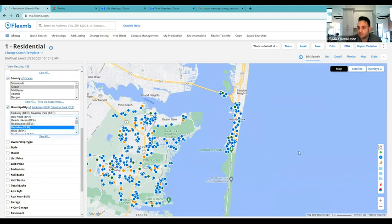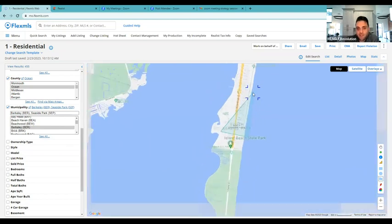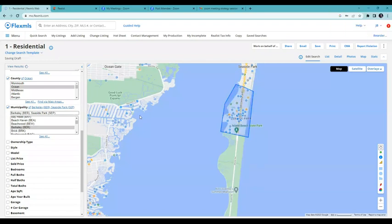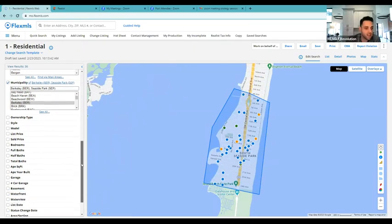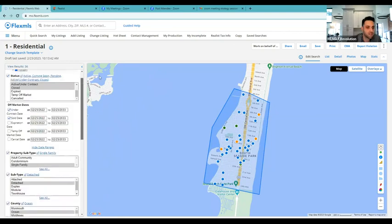So the best tool that you could possibly use is this polygon. With this polygon, you can basically create whatever area you want. Let's see. So I'm going to go up to here. Now we have all the results. Narrowed it down to 36. So 36 isn't a ton of results, guys.